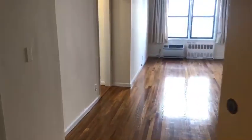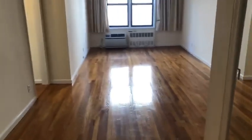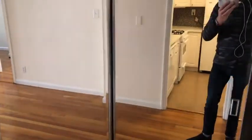Here we are at apartment 4R at 140 7th Avenue. Enter into a nice entryway with a large closet. Mirror doors. Spacious. Double closet.